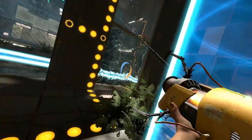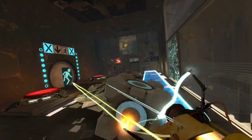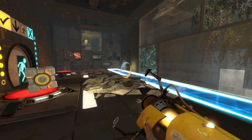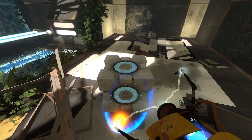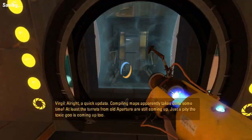Go grab cube number one. Cube number two is over there, so we can just grab that without having to worry too much. I'm pretty sure. We just need to go through the blue portal wherever is convenient. Just like that. And there we go. Alright.